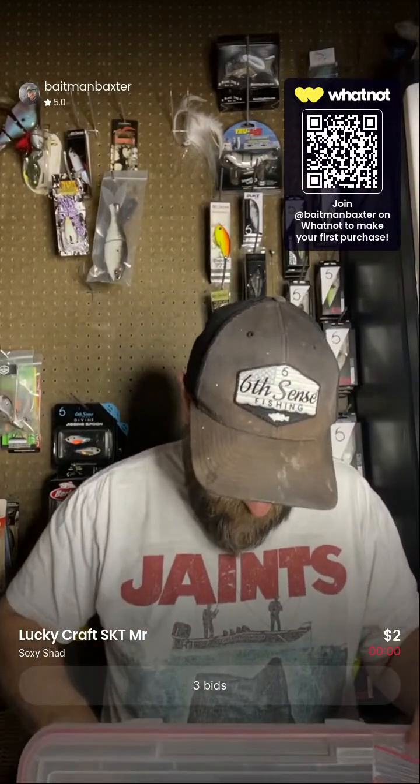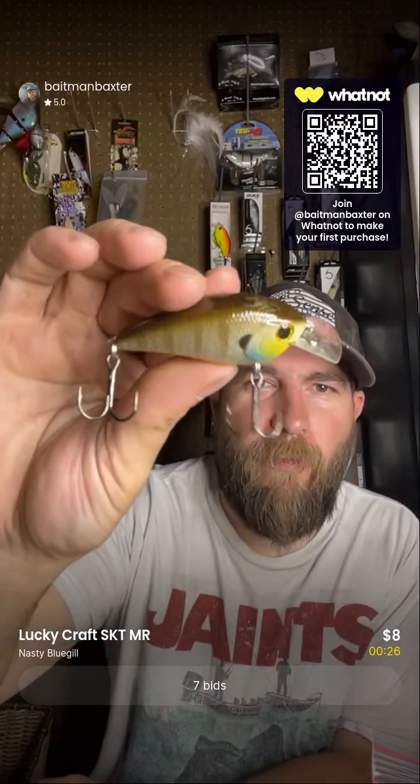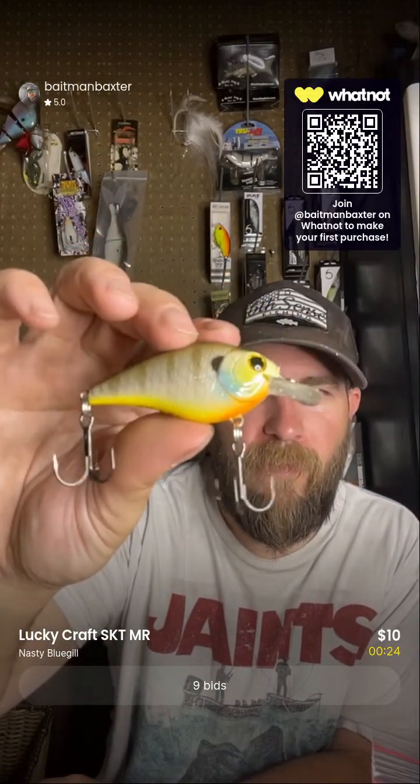All right. This is a good looking color here. This is another Skeet MR. It's called Nasty Gill. A little bit more of a flat color. Whew. Good one.